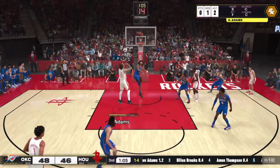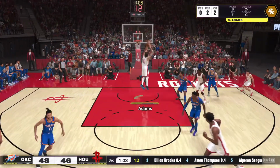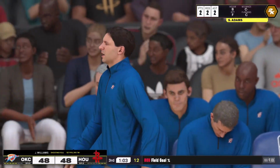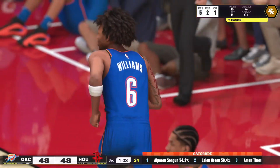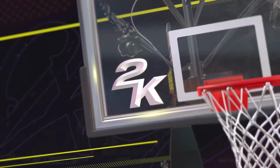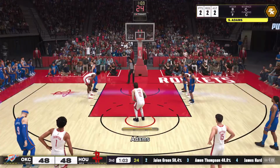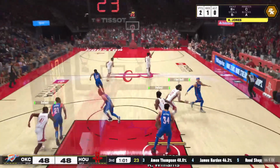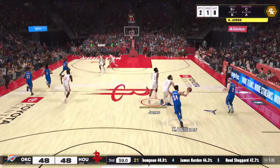For the tie, here's Adams. And they call the foul, so he's got the and one chance here to make it a 3-point play. Well, Steven Adams crashes the glass as well as anyone in the NBA. So skilled at knowing where those misses will come off. Kenrich Williams. He's checked in for the Thunder. Cason Wallace comes in for Williams.